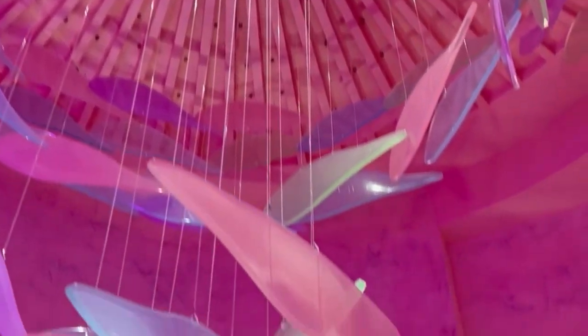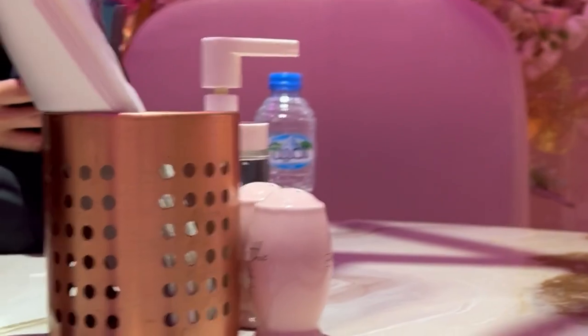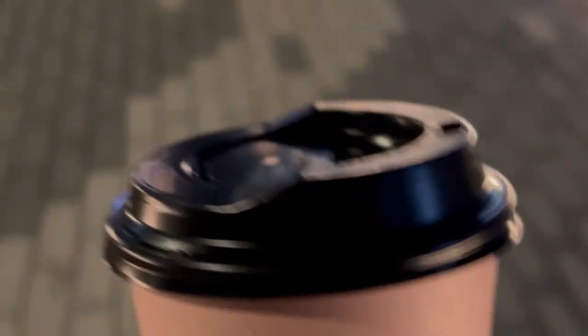And we ended up here at ELN Cafe. It's very cozy, so feminine because it's all pink. And we just had our quick order before heading back to the station.